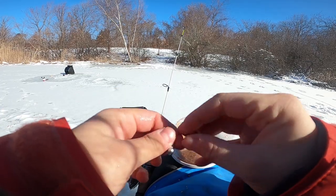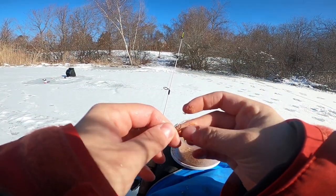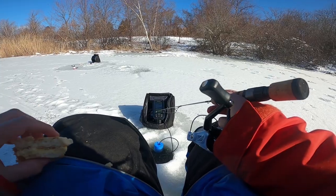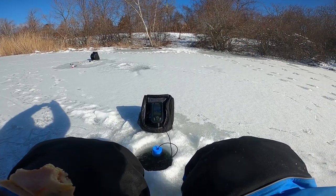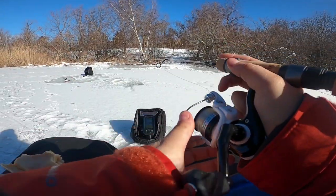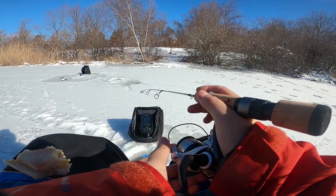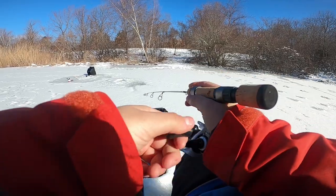So weird how things can change. This little bait that I got from Shop Karls is unbelievable. I just got another one and it's way better size. Oh, here we go. There we go. No, he was perfect. He was perfect. Yeah, I suck. Oh, but there's so many.